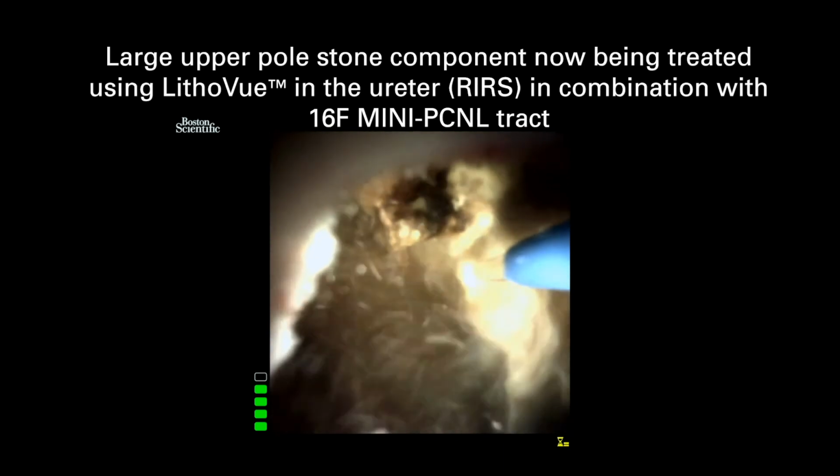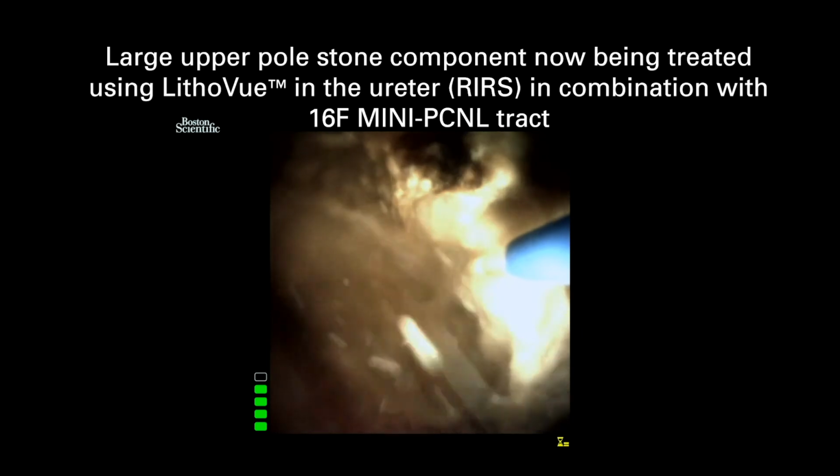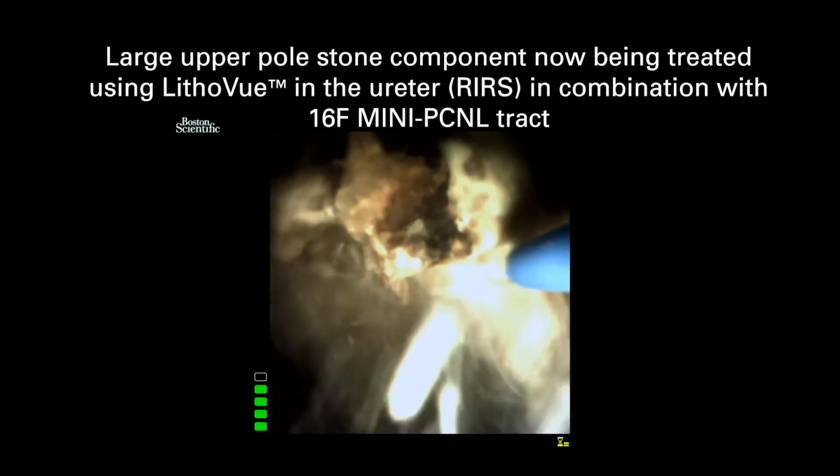The advantage here is through the LithoVue scope, we're able to treat the majority of the stone bulk in the upper pole safely without having the additional risk of putting a track in the upper pole, which normally would happen in this case, to be able to achieve complete stone clearance. And you can see here the laser is actually breaking up the stone quite easily. We use a combination of a dusting setting as well as fragmentation. And the fragments are of a size where they can actually come out through a 16.5 French nephrostomy sheath.